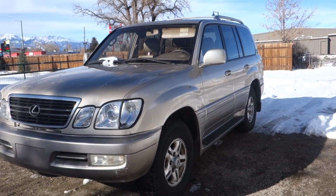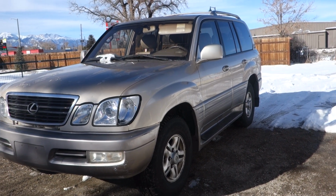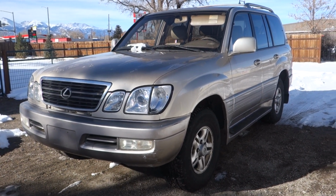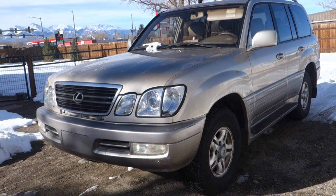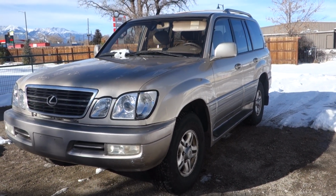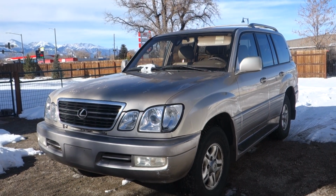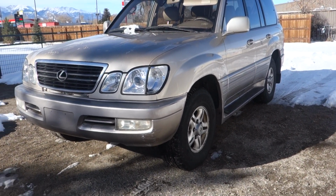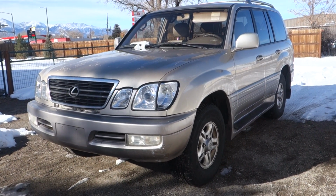So, everybody knows that these things just drive like tanks, which I love. In the Lexus it has a little bit more sound insulation and a little bit more luxury. So that's cool for me. I like it.